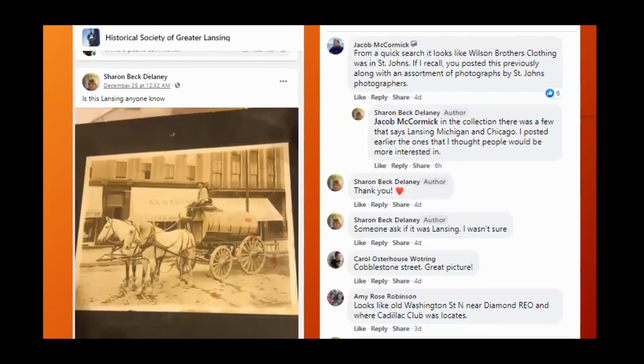This one is the Historical Society of Greater Lansing. I recently came across this. Someone says, does anybody know where this is? And then she gets 6 responses, which really surprised me. Someone thought it was the Wilson Brothers clothing in St. John's. So they didn't know if it was in the Lansing area, because St. John's is Clinton County and 1/3 of Lansing is Clinton County.